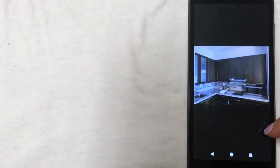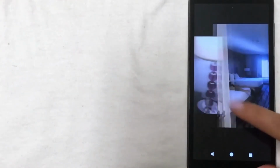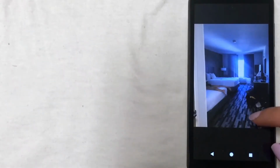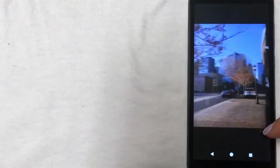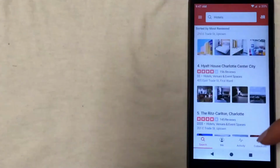There's a kitchen in this one, which is nice. It has a little kitchenette with a little microwave and sink, which is nice, especially if you'll be staying for a while. It has an outdoor pool. It does look like it is downtown as well. Restaurant too. The final hotel is the Ritz-Carlton Charlotte.